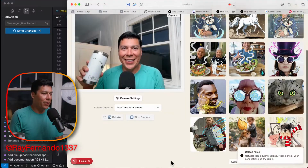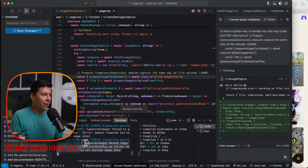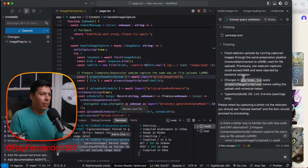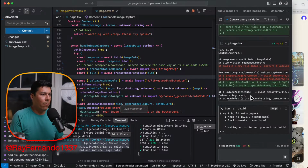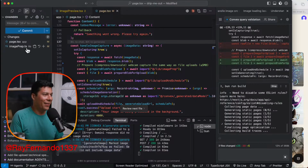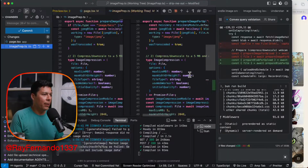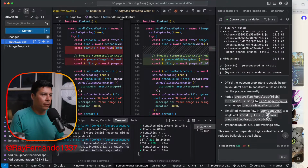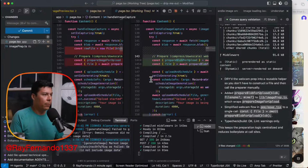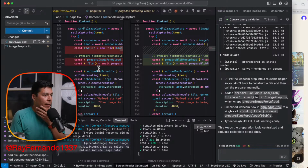Okay. So we should... upload failed. Oh, yeah. Why did it fail? Okay. What is it saying now? Is it just rewriting the same file as this? Convenience wrapper, prepare for a blob. Webcam capture. Yes, this looks better, because we have to convert it to a blob. It literally just rewrote it. Oh, man.